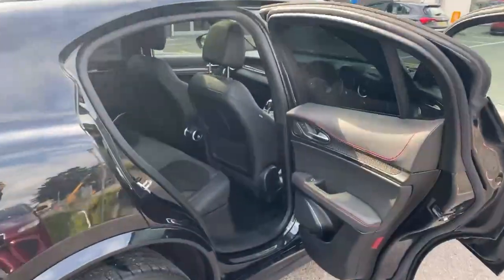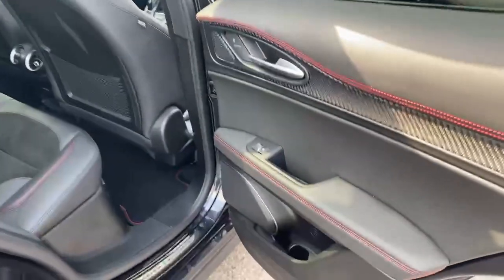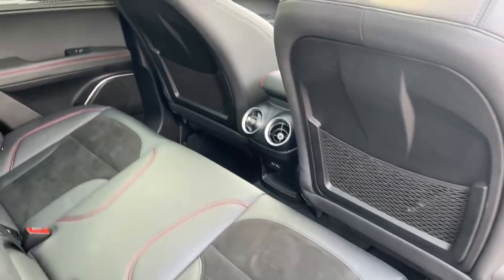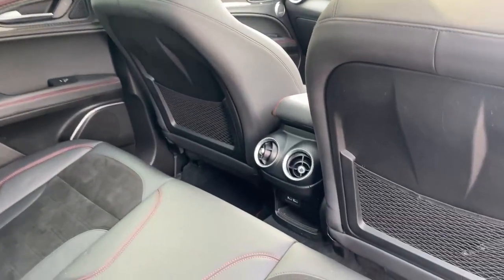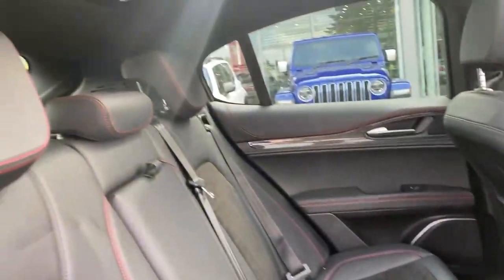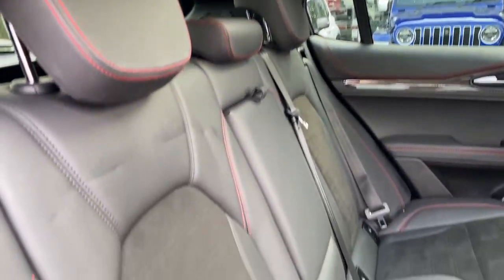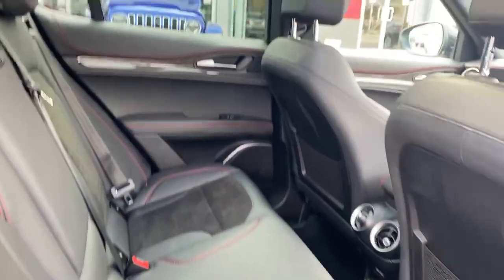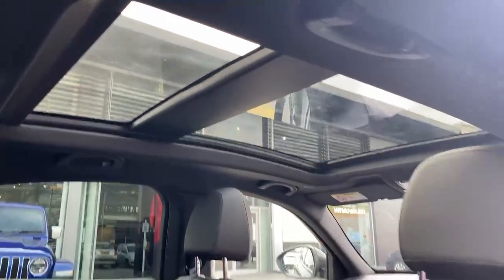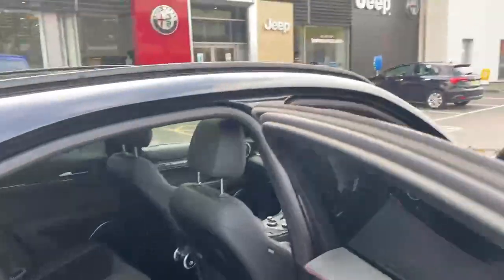You have the lovely red stitching throughout with the carbon fibre inserts all the way around the interior of the vehicle. Storage in the front two seats, and USB ports and air vents in the back. You do have the half leather and half Alcantara seats throughout. You have Isofix on the outer two rear seats. There's the panoramic sunroof, which has a blind that will come over as well.